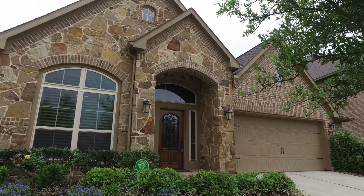With a large open floor plan, a formal dining room that is absolutely charming. This family room is large and inviting with beautiful natural light, a gorgeous wall of windows, and a fireplace for cozy nights with the family.